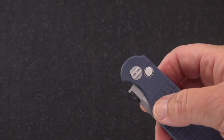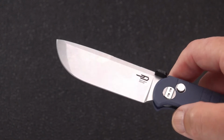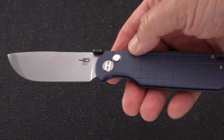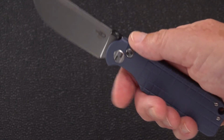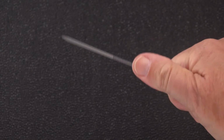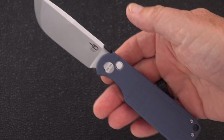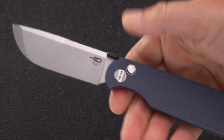I'm sure there'll be some discussion as to why it's called the GLOK, and I wonder if the Glock pistol company in Austria has anything to say about that. They just pulled the C out, but it is one of those utilitarian, maybe ugly-ish kind of knives that would be aligned with that pistol. Very highly functional, easy to carry, but not necessarily your traditional pretty sort of knife, or even anything that's wild and space age, like some of the stuff we see coming out.